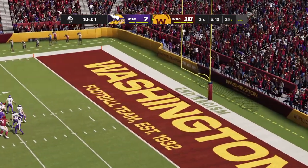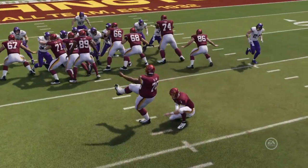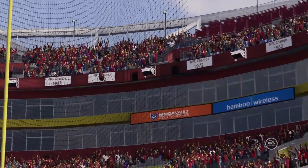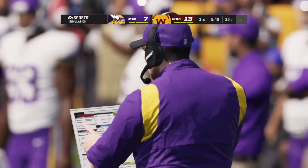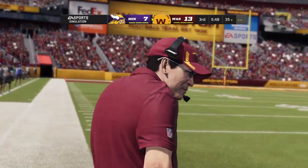And his kick is good. And the lead stretches to 6 here. It's 13-7. From a defensive perspective, that keeps the deficit very, very manageable. You know, all things considered, not a bad job on the defensive side.